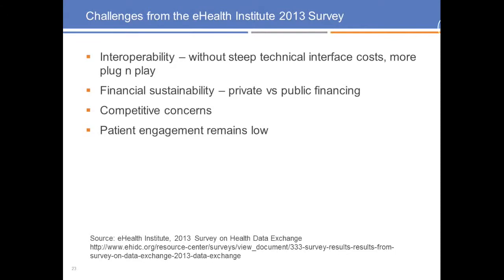Interoperability: clearly, getting to interoperability without the steep interface costs and making it more plug and play is of interest. Financial sustainability: there's still this big tension between public and private financing and finding the right balance for sustainability. A lot of competitive concerns exist out there. Exchanges frequently are limited to exchange within an organization and their affiliates, with much fewer exchanging with external or unaffiliated organizations. And then finally, patient engagement certainly remains low across the board.